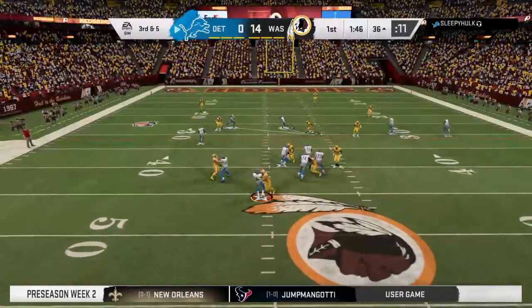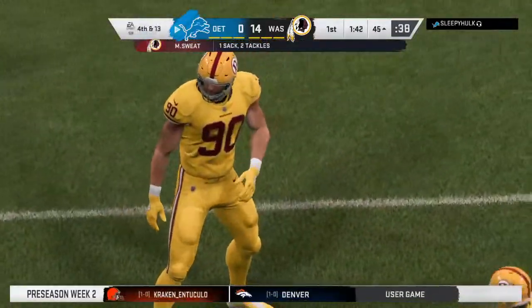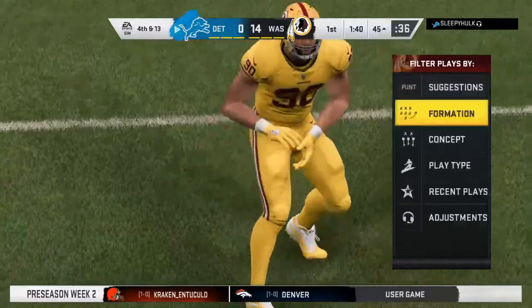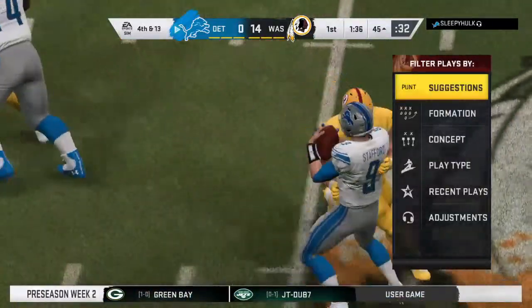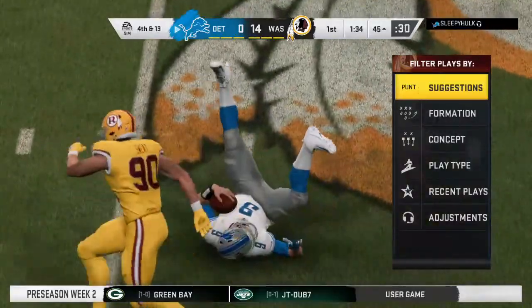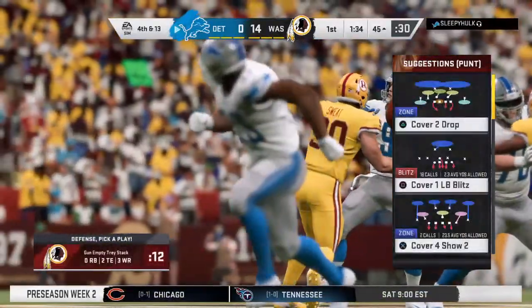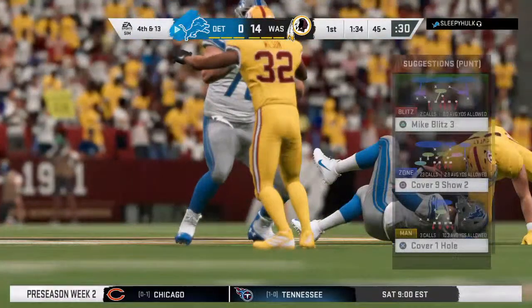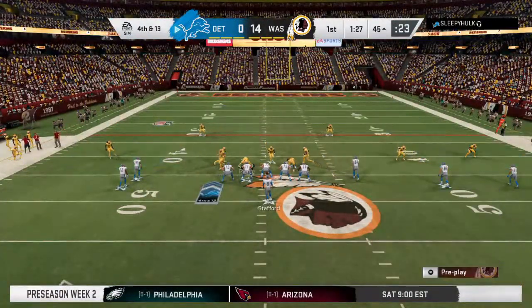Stafford now to throw. Blitz coming, and down he goes. Montez Sweat in there to get him for a loss of 9 yards, and that also leads to fourth down. Looks like the offense is going to take another shot here. They're going on 4th and 13.